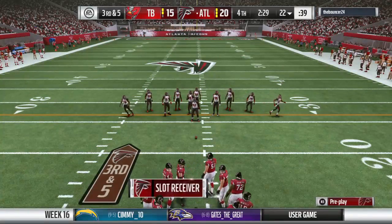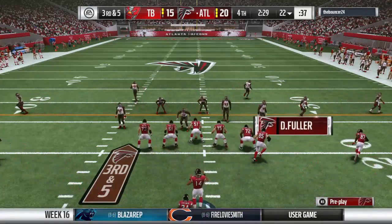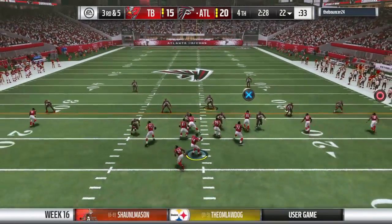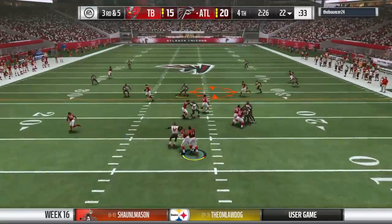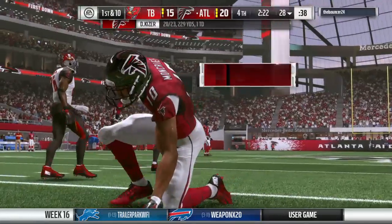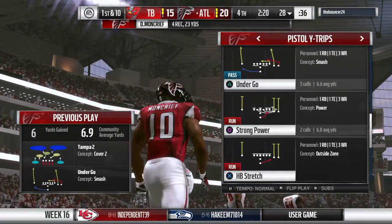Time is starting to run out, really becoming a factor. We'll see if the defense can get the stop they need to get the ball back to the offense. Out of the gun now on 3rd down. And he's got Moncrief. It'll go as a gain of 6 that time, and it moves the chains as well.